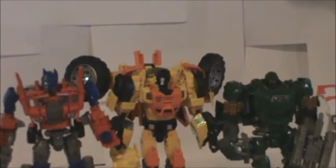And I wasn't sure whether to classify him as a Voyager or a Deluxe, because in terms of height, he's pretty much in between, but he's too tall to be a Deluxe, so I decided to call him a Voyager. So that's all for their robot modes. And now, on to the vehicle modes.